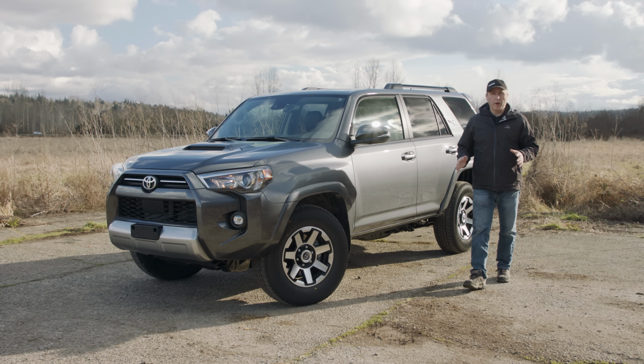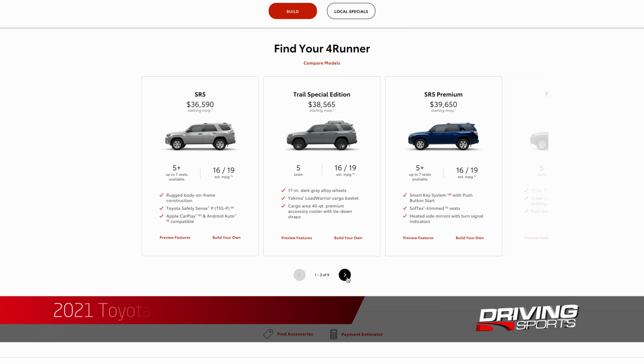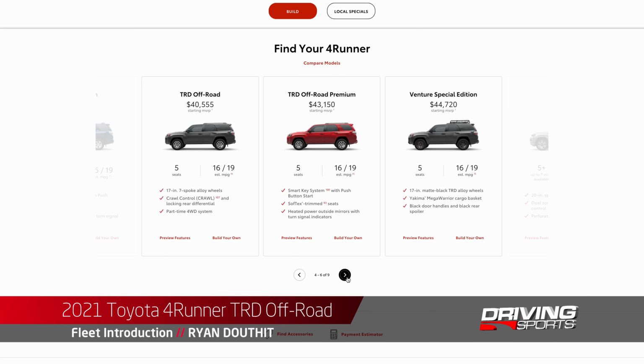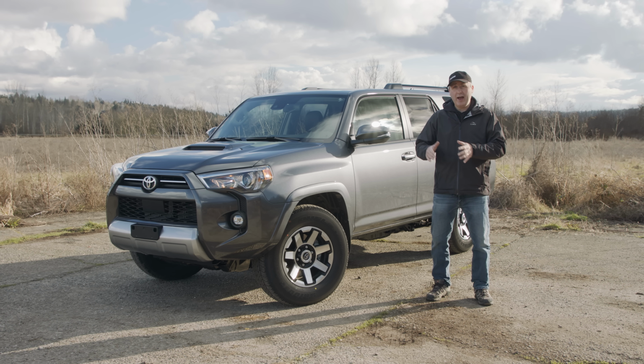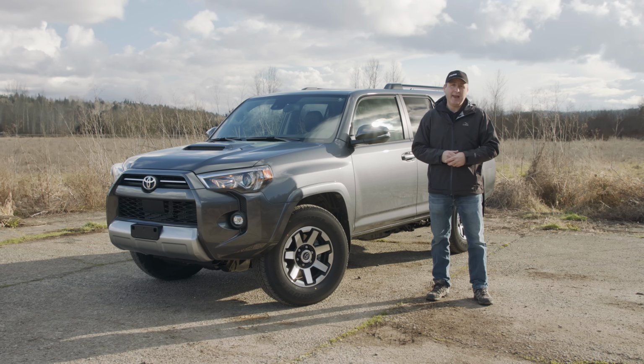When you're talking 4Runners, the differences between the models is actually pretty vast. There's everything from the SR5, which is the entry level that has both 2- and 4-wheel drive options, up to the Limited, which has the full-time all-wheel drive in addition to a low range. It's like a little baby Land Cruiser.